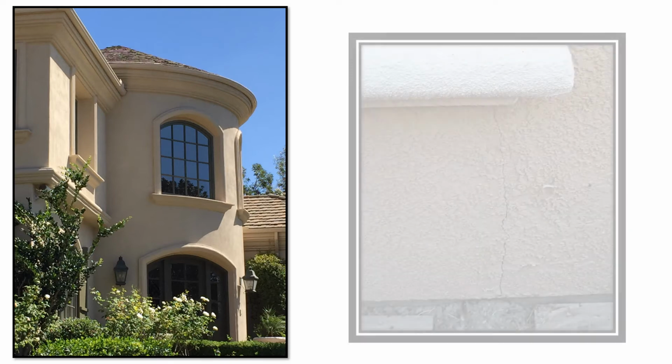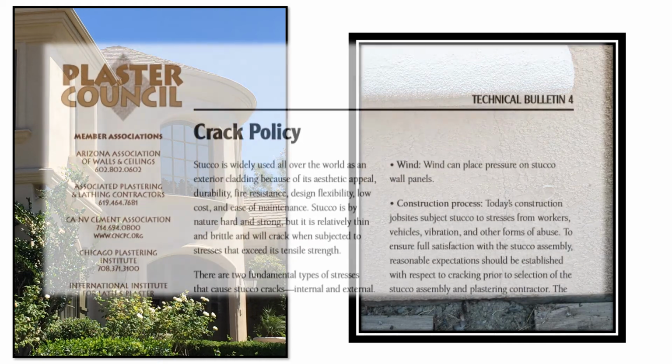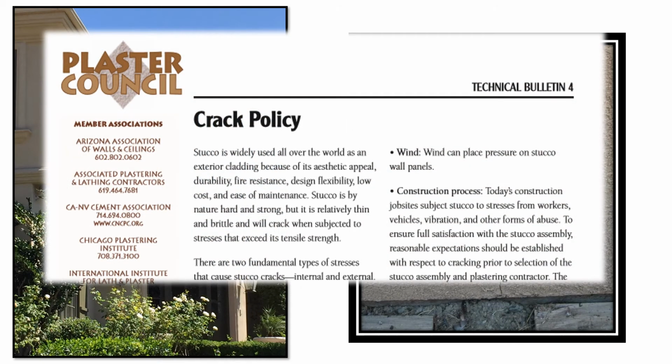Most stucco has only minor hairline cracking and is no reason for alarm. These types of cracks should not be a concern or considered a defect, as they are inherent in cement products when subjected to stress. For more information on cracking, refer to the SMA website and the technical paper entitled Crack Policy. This is an industry-wide publication for the plaster industry. For more information on control joints and other stucco-related issues, refer to other SMA videos.